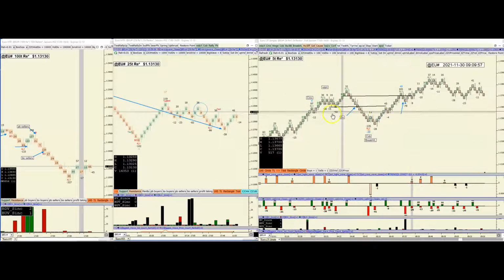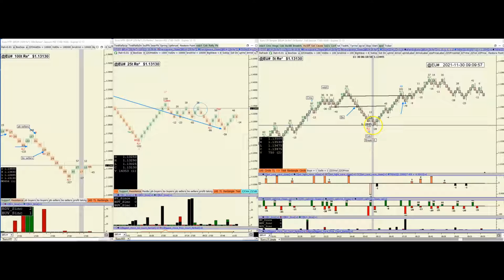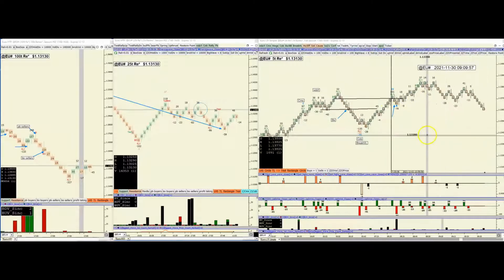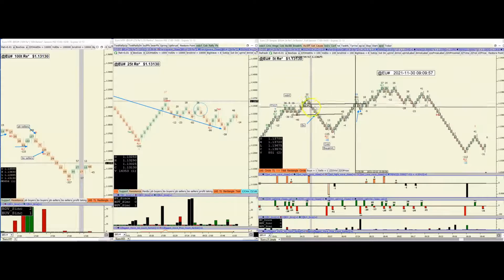So the distribution did occur. It did do all of that, but they just ran it up. And this is a variation in the market. I have no idea what to do about it. All you can do is have a low risk stop and see if there's a re-entry here. There's nothing else you can really do.